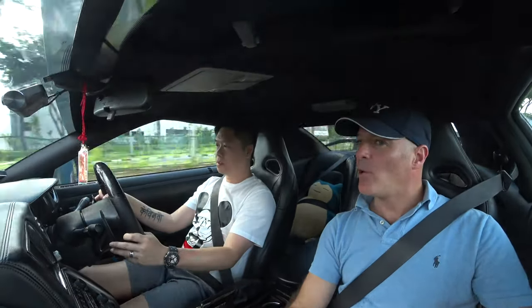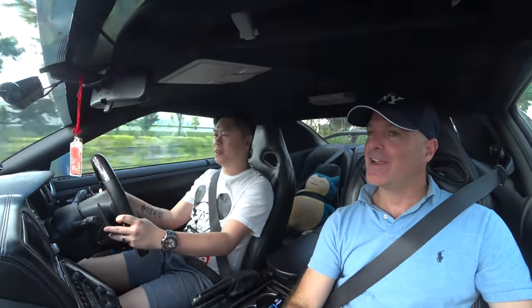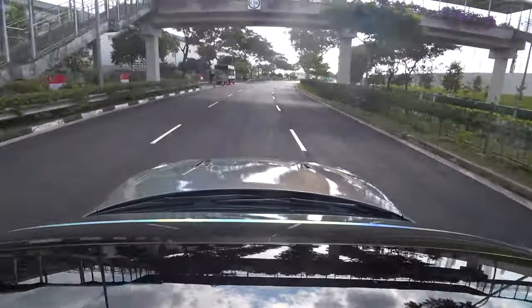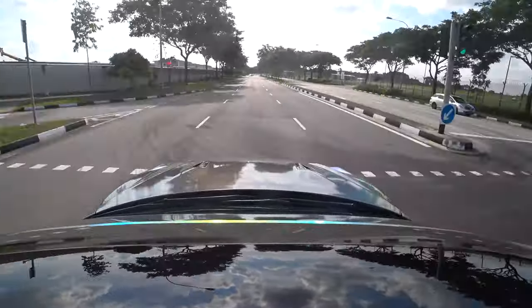So really, it's almost track focused then. Yeah. The drivetrain is track focused, but the suspension is standard. Yes, correct. It's still stock, but I intend to change it to HKS. And I imagine that will make a huge difference. Yeah, but make it quite firm at the same time.